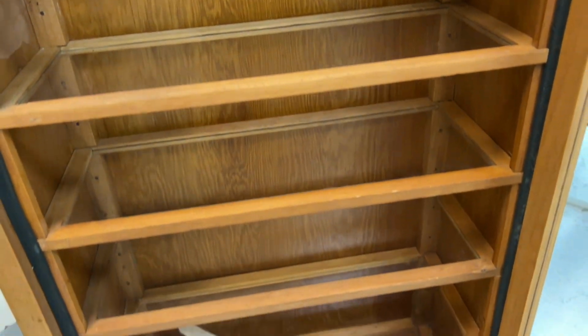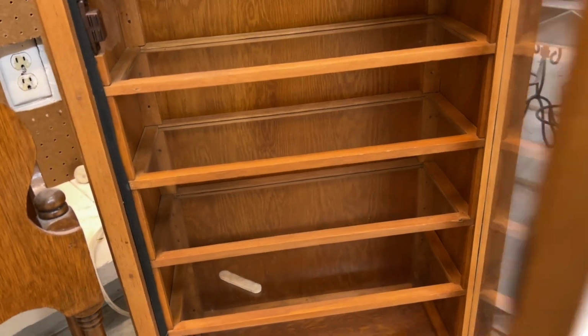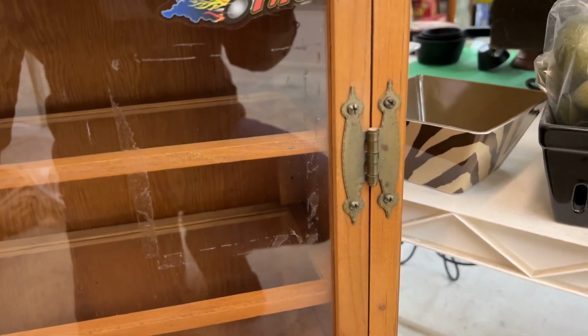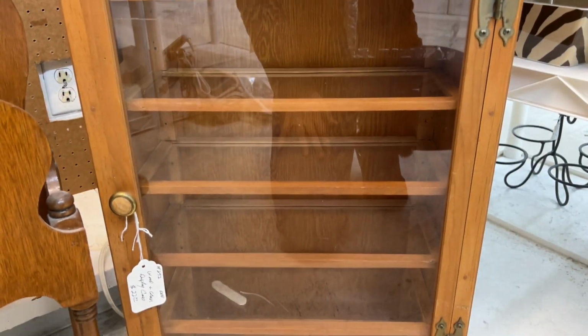Kind of feels like plexiglass. But you can even put some lighting in there if you wanted. These hinges are newer, so I definitely say it's a homemade, but still great if you have a little collection.